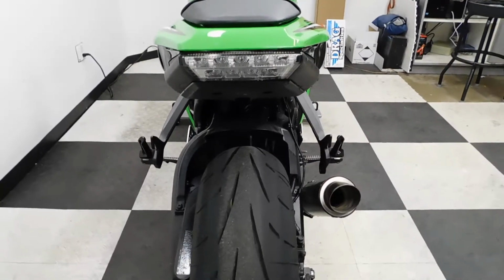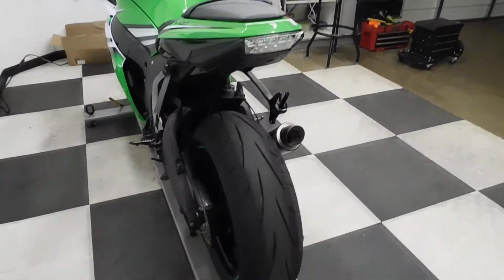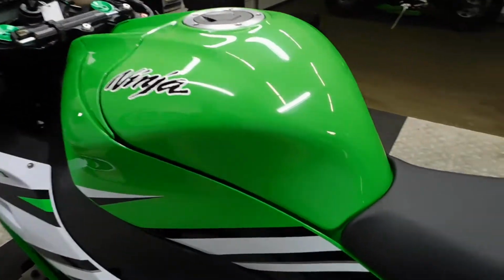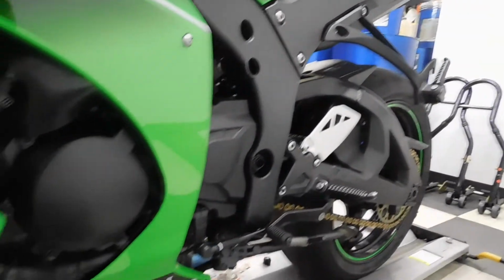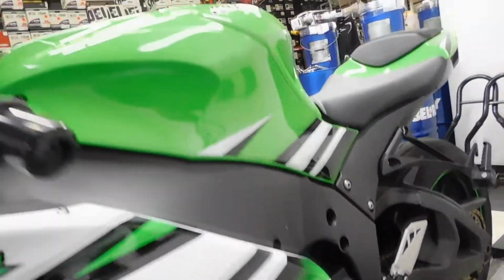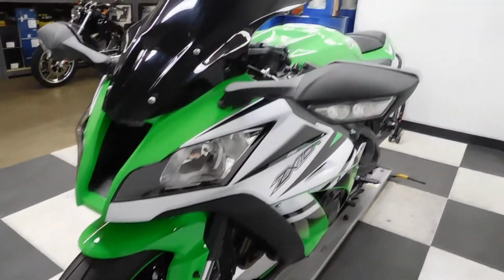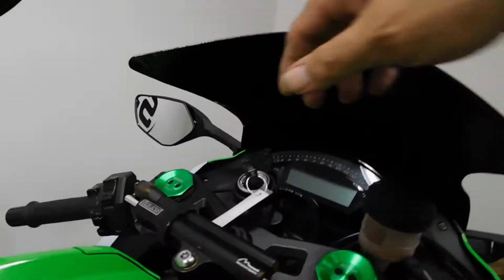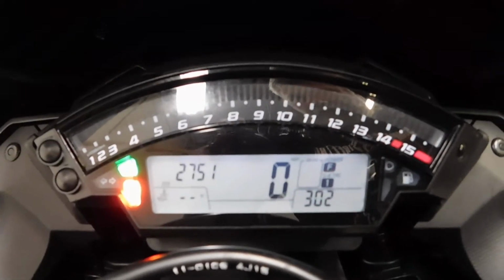So it does come with a fender eliminator. It arrived without signals, so I don't know what service is going to do. More than likely they're going to put an integrated tail kit in it, but something will be on it before it leaves here so that it's legal. But really, just a gorgeous little bike. $27.51 is what's on it.